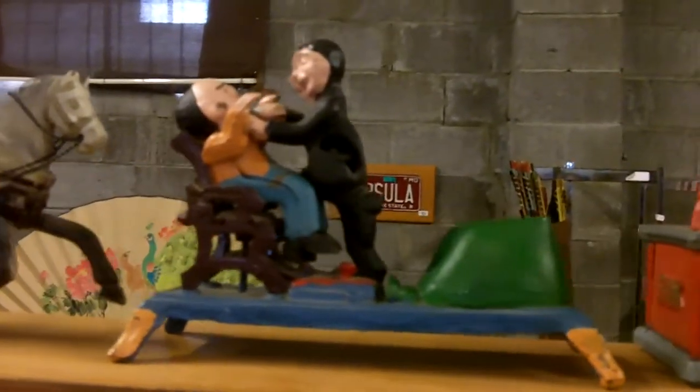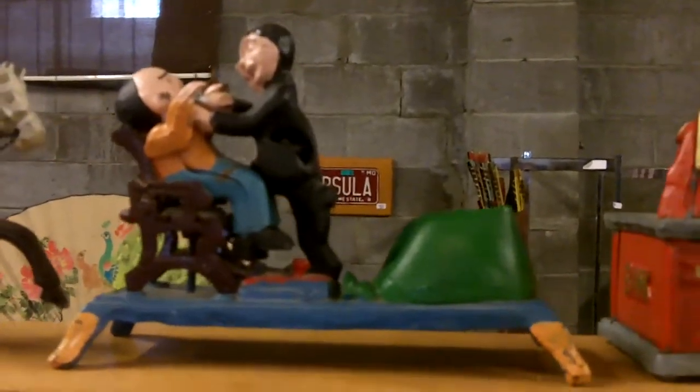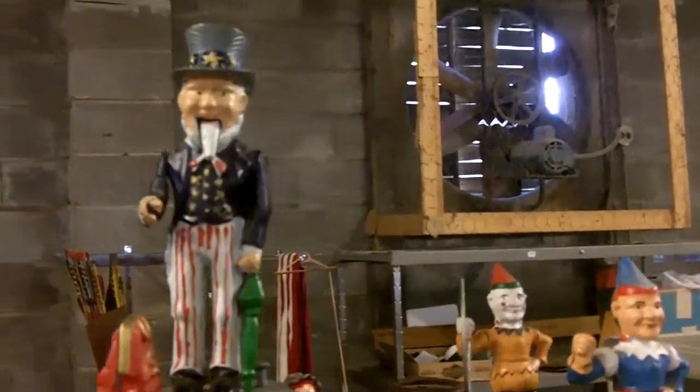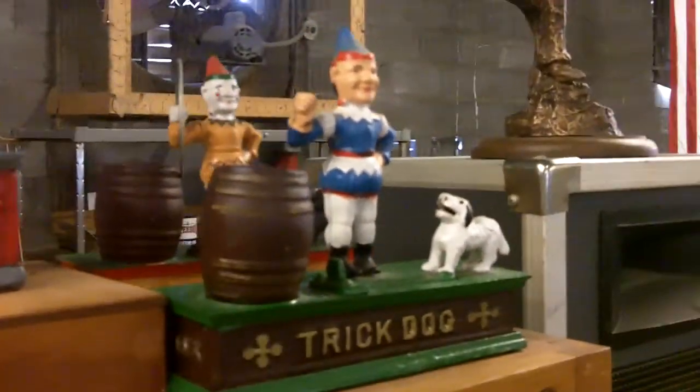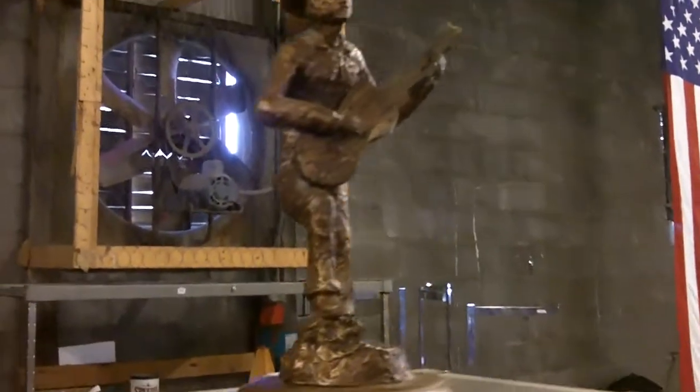Cast iron. All these are cast iron. They're really cool. That one's fun. Dentist one, you hit the thing and he pulls the guy's tooth and he goes flying backwards. There's Uncle Sam just taking your money and dropping it in his purse. You know, just like Uncle Sam does. All right.